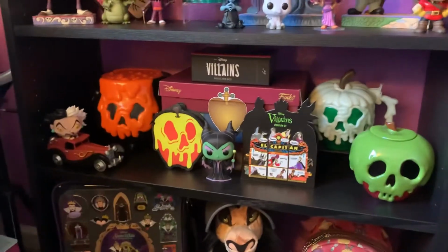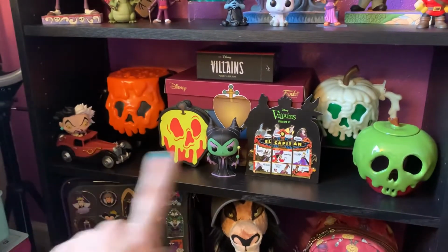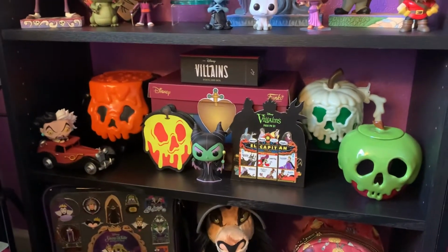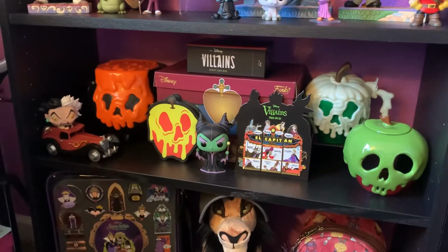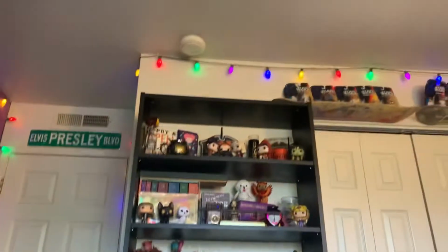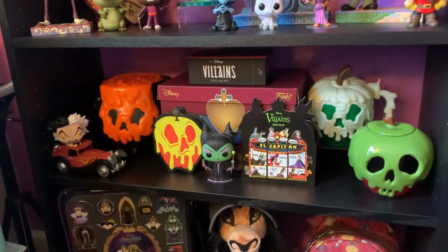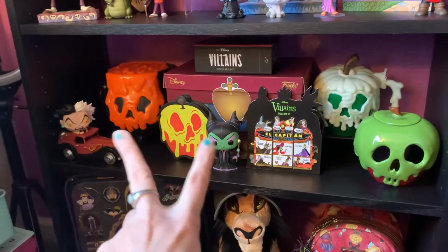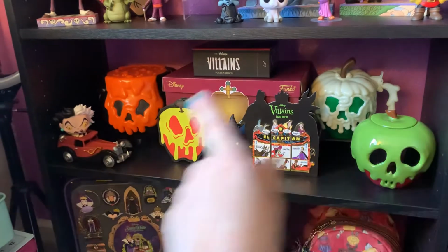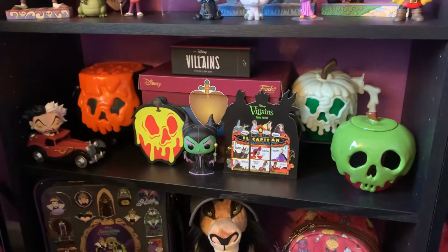And then moving down, this is kind of my poison apple section. We have a Cruella and a Maleficent, so my female villains. And honestly, a lot of this could probably be moved to the top of that bookshelf if I need to at some point, so that I have more room for other villainous stuff. Because as much as I love this stuff, it doesn't really need to be in my background. I could just keep the Pops, the pins, and one of the poison apples and move the rest. So I don't know. Let me know what you think.